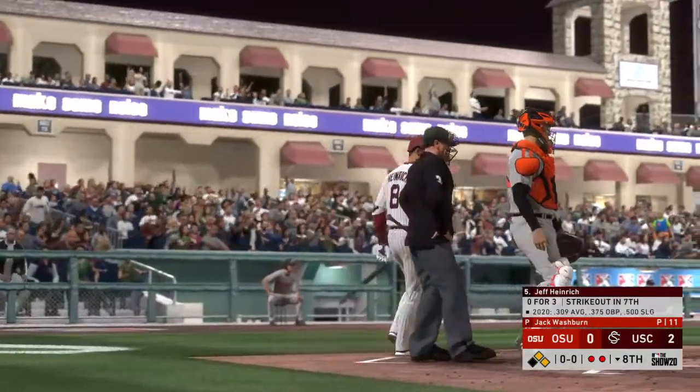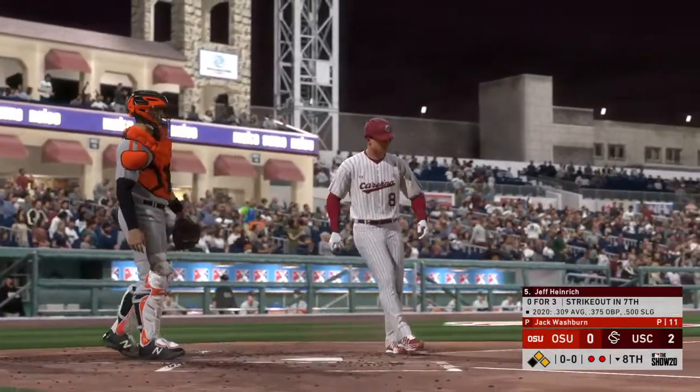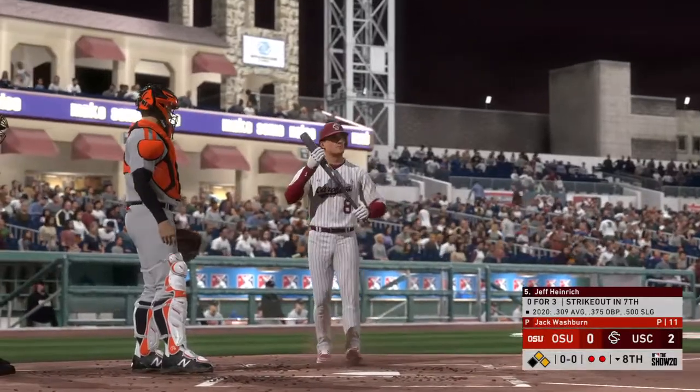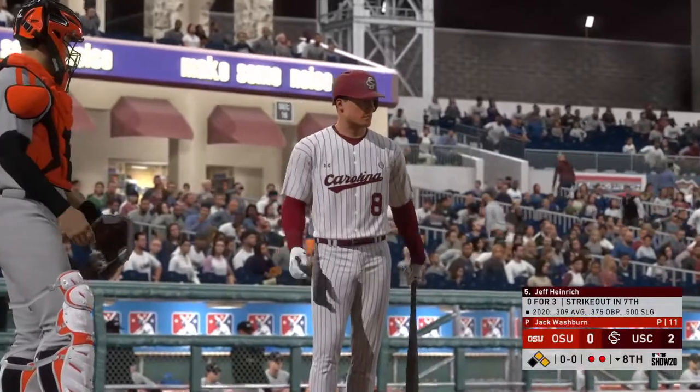Ready now, Jeff Heinrich, 0-for-3 to this point. Yeah, not his game so far. He's such a good hitter. We all kind of expect him to pick up two or three hits most of the time. That's not really how baseball works, though.